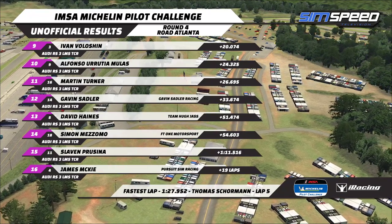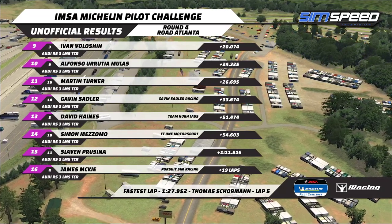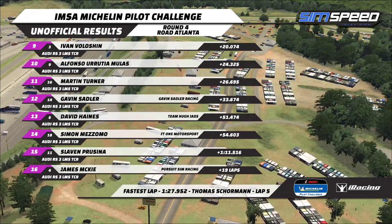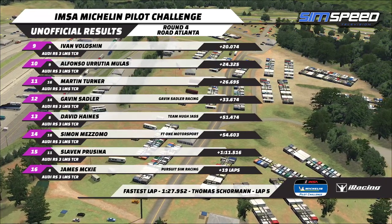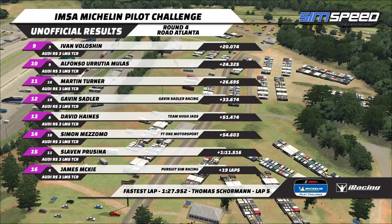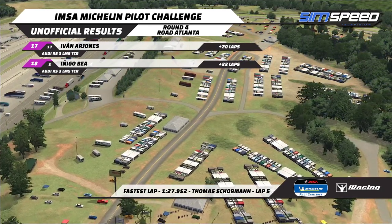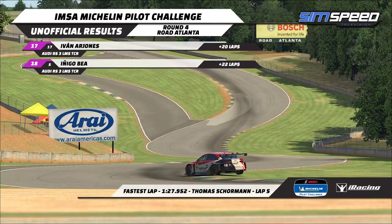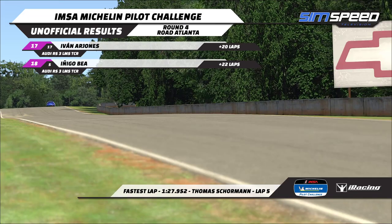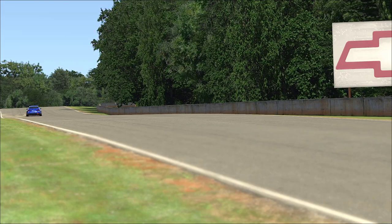Martin Turner ended up 11th, of course. We look at the drivers falling down the field. Didn't see much of Simon Mazzomo out there for the FT1 Motorsport team. David Haynes for Team Huge Ass, he had that punt we saw from Yota Perez. Still came home in the lucky 13 number. Of course, lucky in Venezuela, unlucky in most other places in the world. Slaven Prasina, 15th at the end of the day. And we know what happened to James Mackay, who collided, of course, after spinning at the exit of turn 10, and Ivan Ionis in the 17th position went straight into him. Didn't see Inigo Bayer start the race, I don't think. So Inigo, of course, unfortunately, unable to race this afternoon. And maybe that's why my timing screen had some small issues earlier on.